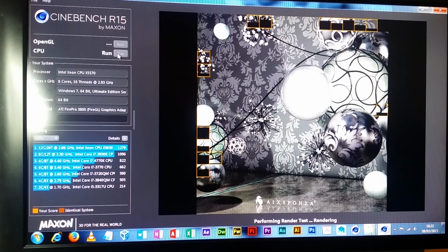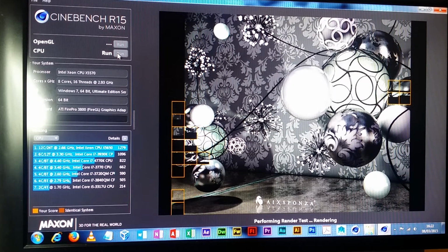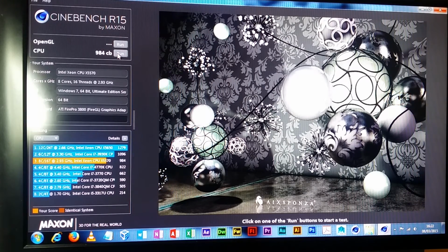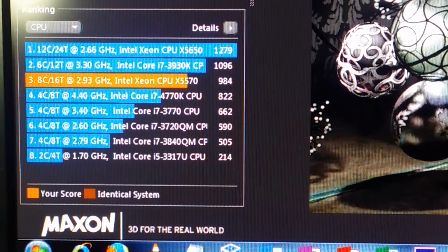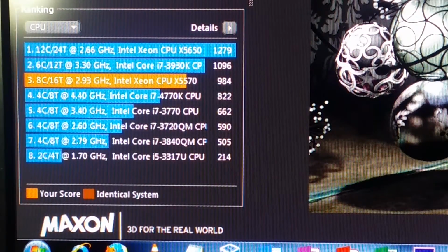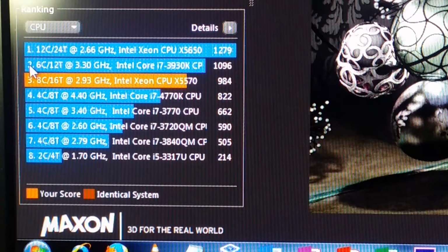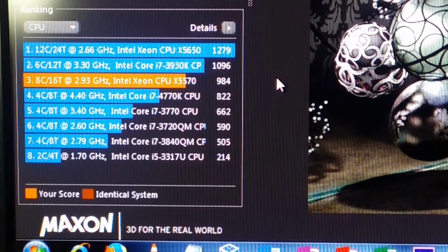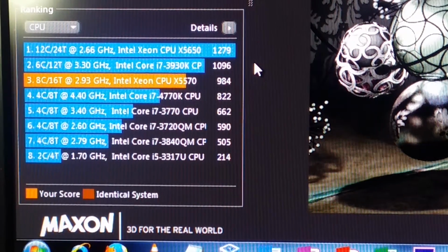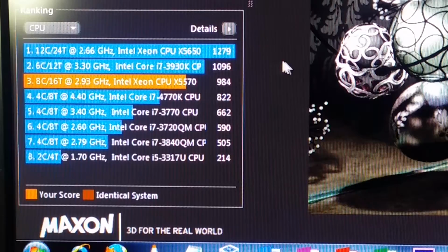So let's wait till it finishes, and then we'll see the score that I get compared to what's in the list. Here we go. So I get 984 on my Cinebench. Now as you can see here, I got 8 core, 16 thread, and the one above me is 6 core, 12 thread, but at 3.3 gigahertz. And obviously the one at the top of that is 12 cores, 24 threads, and you get 1279 for the speed. Now this is a Core i7 3930K, which obviously got a better score than what I've got.